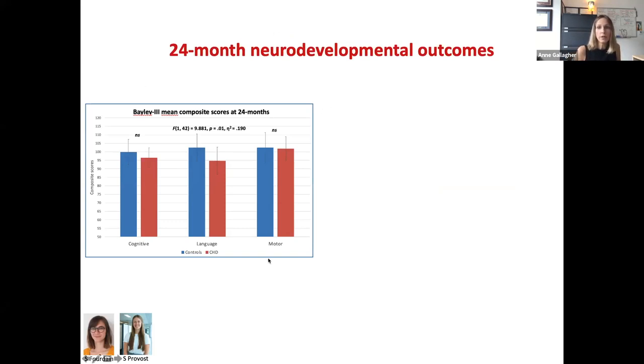These are the neurodevelopmental results of both groups using the Bayley scale. As my colleague said, the Bayley scale provides cognitive, language, and motor scores. The blue bars are the controls and the red bars are results from the CHD group.